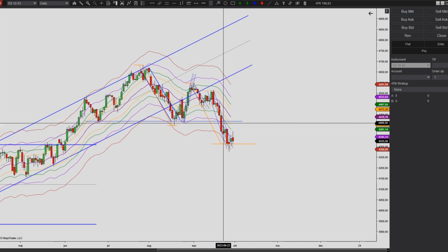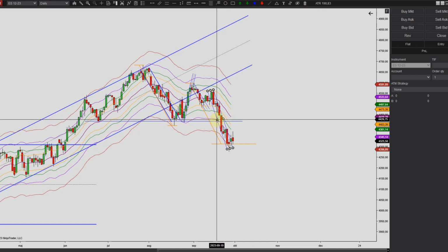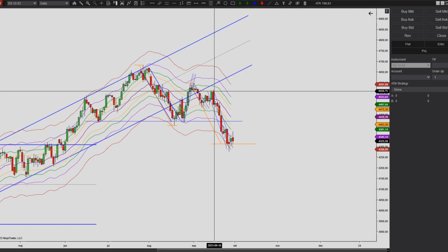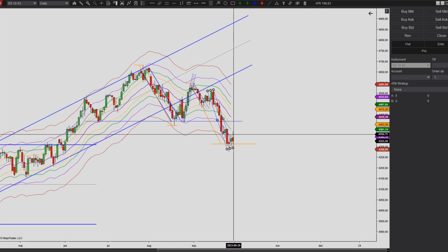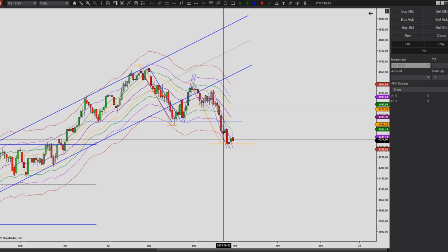I would say that we have kind of conflicting patterns, since this is a very tight, steep, narrow move, and it looks like one solid leg down to me. With this channel on, we have a first break, so it might be that we see another push down to test the lows of this narrow channel.